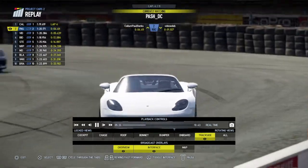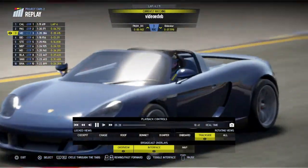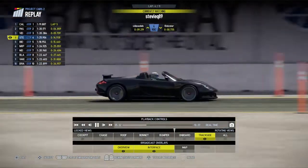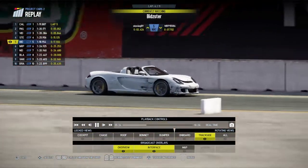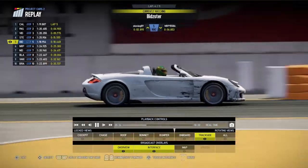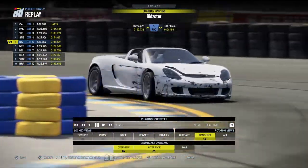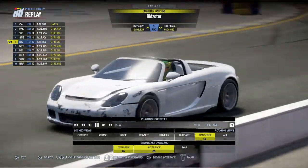Here we go, look at Callum. There's Callum in the lead. Then we've got Pash. Video still 1 second behind him, just under a second. The gap between Pash and Video, you can see the gap there. We've got Bidzster's off! Bidzster's gone off! He's slid round, don't know, he's got damage on the car, you can see, well that's the only problem with having a white car. Damage is definitely visible.